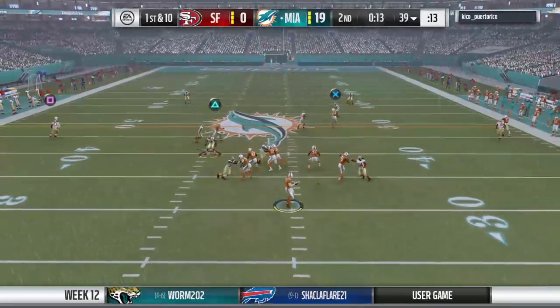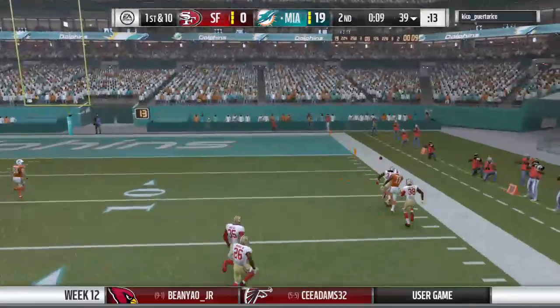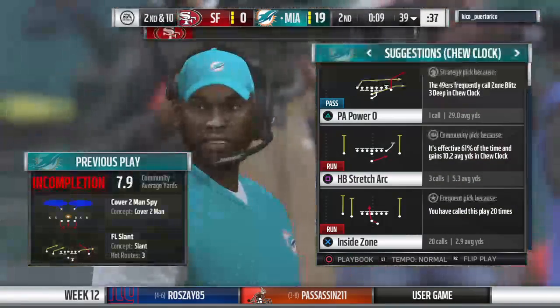On first down, Tannehill. He's got time. He's going to wind up and air it out. That'll be incomplete with 9 seconds now showing on the clock.